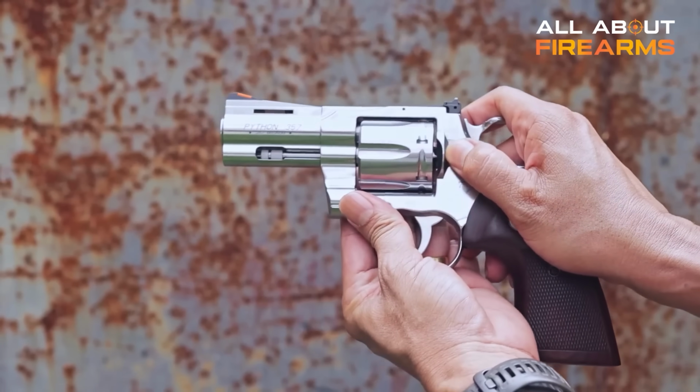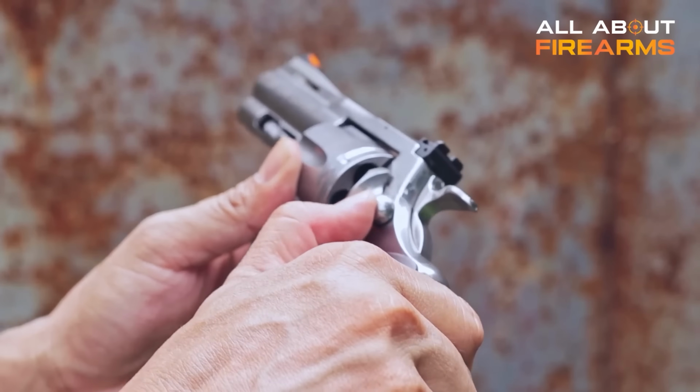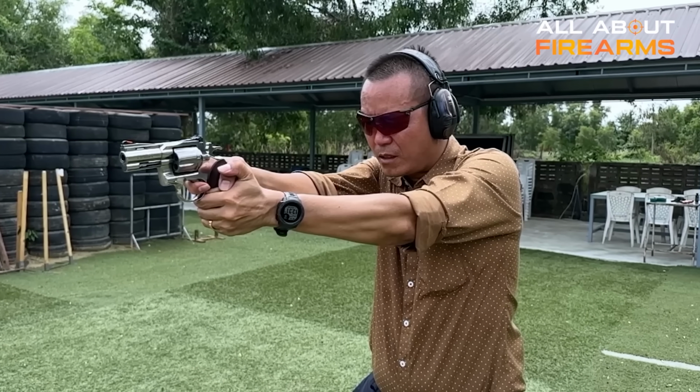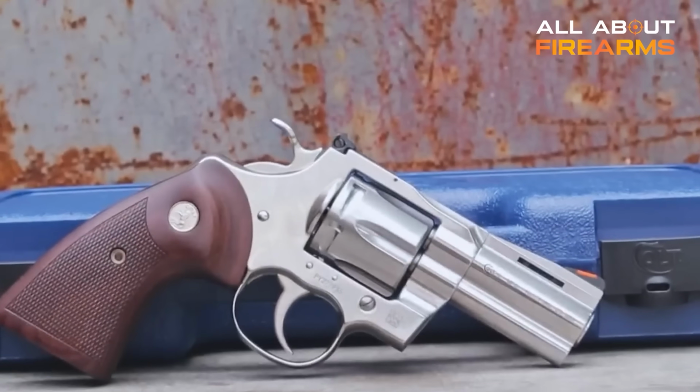If there's one revolver on this list that earns its crown, this is it. The Colt Python 3-inch isn't just a wheel gun, it's a masterpiece in stainless steel. Let's get one thing straight. The Python isn't here for compromise. It's here to remind you of what greatness feels like.